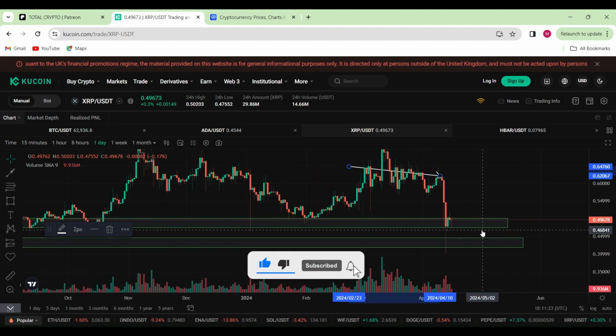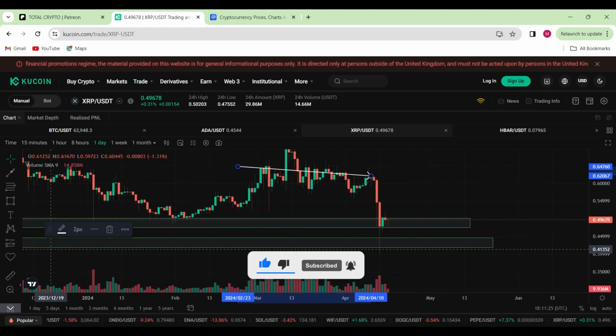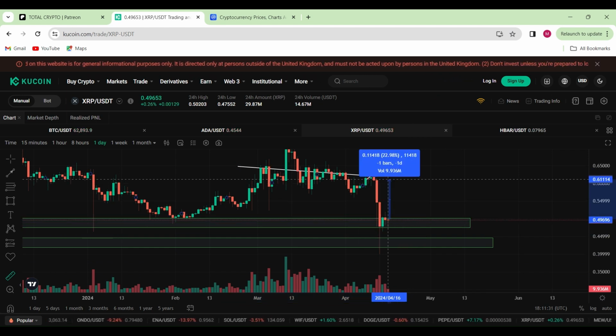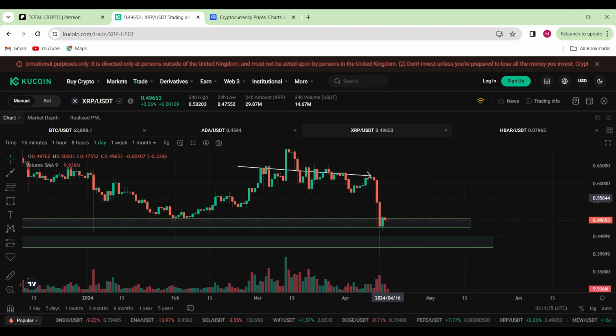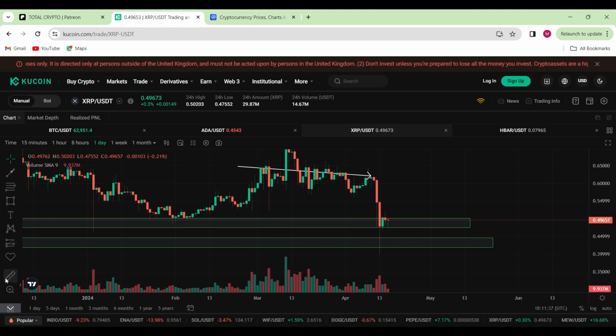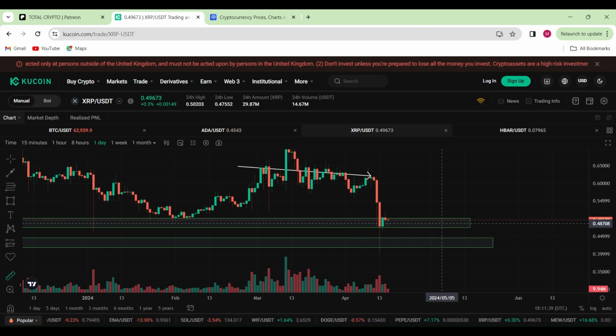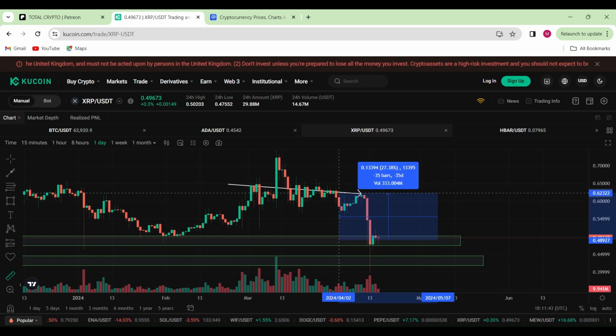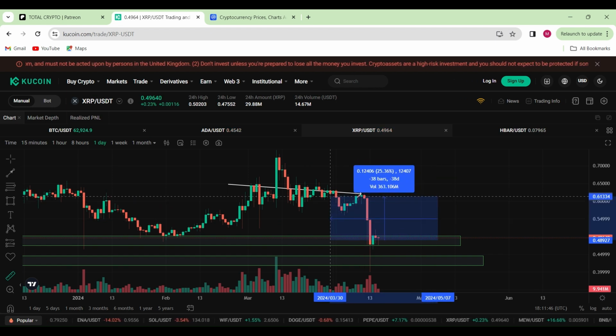Let's zoom out of the chart so we can work out exactly what the percentage is in this potential trade if we do target back up to this level. So if we're targeting back up to this level from the current price or within this box over here, we could be looking at roughly a 24% move to the upside. To be a bit more accurate, why don't we just do something like this and move across? Yep, around a 25% move to the upside. Not too shabby if you ask me.